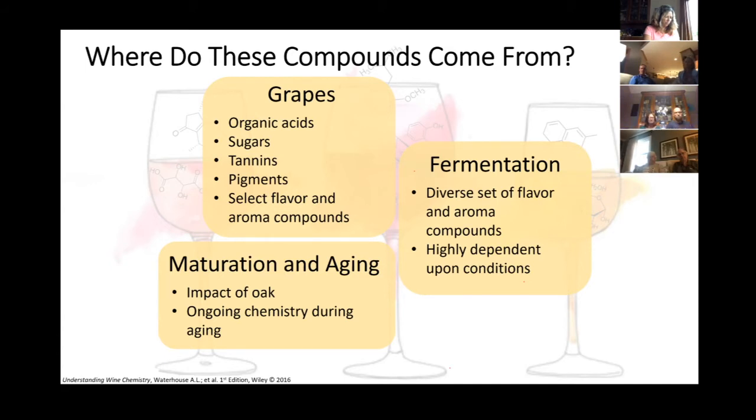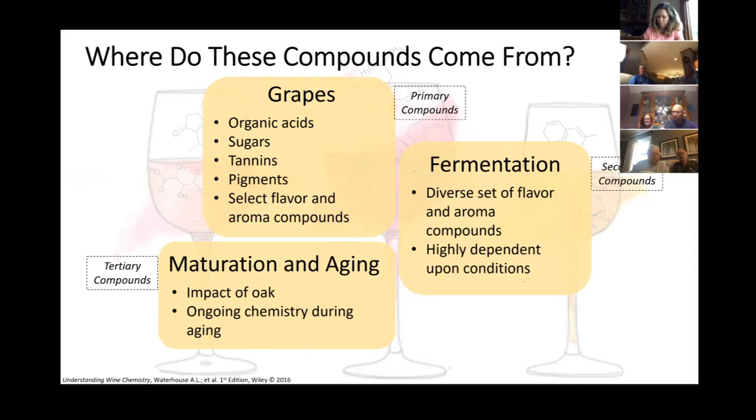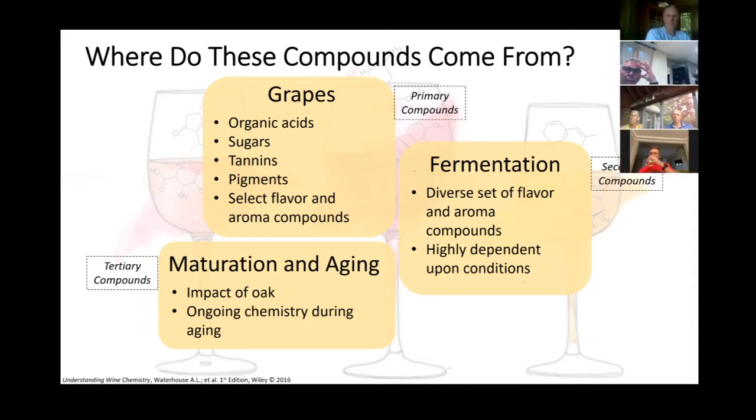A couple other terms real quick. Wine chemists like to call these compounds that are present all the way from the grape itself into the glass primary compounds. They're there the whole time. New compounds that come up as a result of fermentation are called secondary compounds. And then flavor or aroma compounds that appear just during maturation and aging are called tertiary compounds. Those are the names for these three different classes or sources of chemicals.